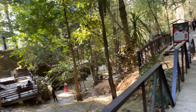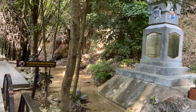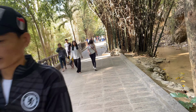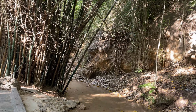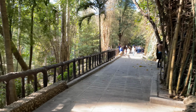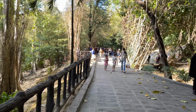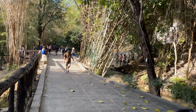You can take the train up here, or you can take a van, or if you rent a motorcycle, it's really easy to get to from Kanchanaburi. It's about 35 kilometers or so, just off the main road, and you're still in the jungle, so quite easy to get here. All through the trees, the water's flowing, and you can see the bamboo, and some of the kids that have been swimming.